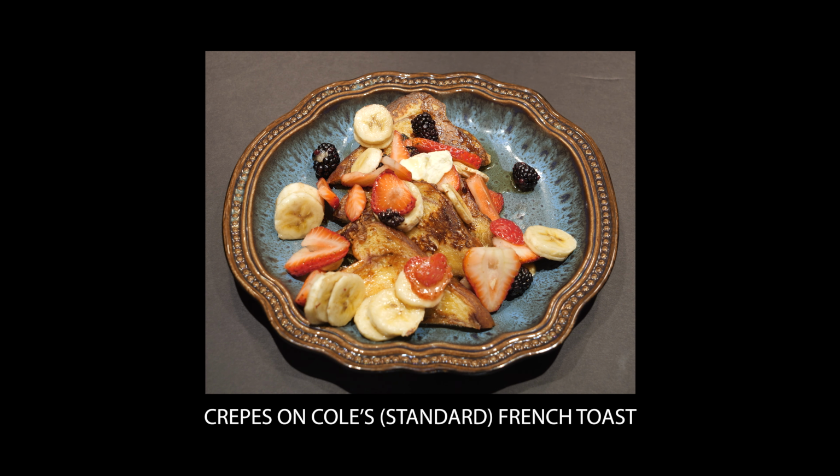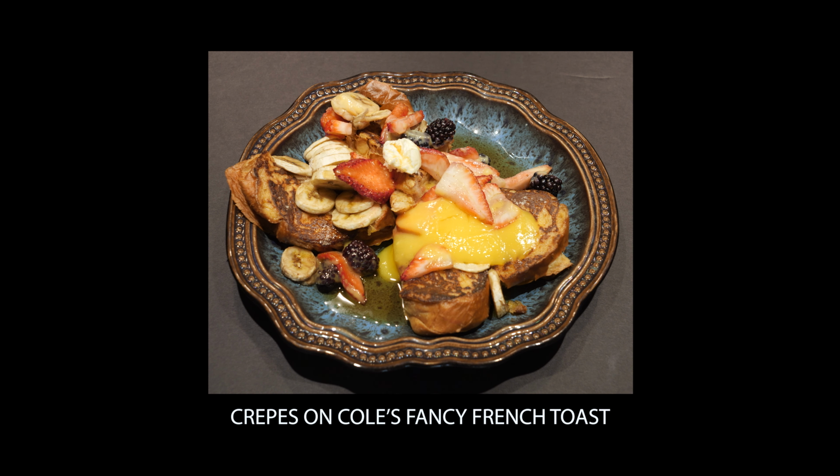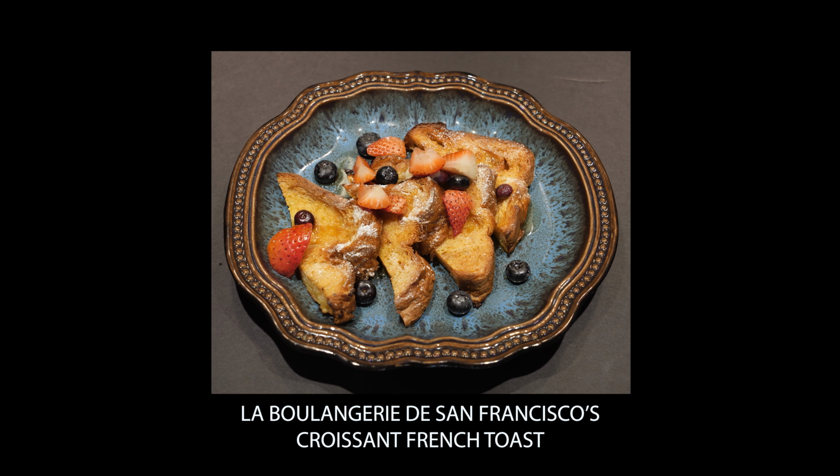So here's today's lineup. Crepes on Coal's standard or regular French toast, cinnamon twist challah bread dipped in egg, milk, orange juice, and vanilla, topped with fresh berries and banana. Crepes on Coal's fancy French toast. Challah bread stuffed with mascarpone cheese, topped with lemon curd, fresh berries, and banana. La Boulangerie's croissant French toast with fresh berries and maple syrup.